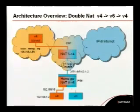So I have a diagram. A picture is better to explain what this is all about. On the left-hand side, orange, this is v4. On the right-hand side, blue, this is v6.